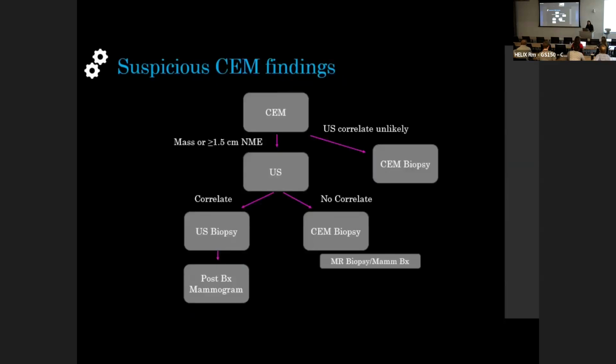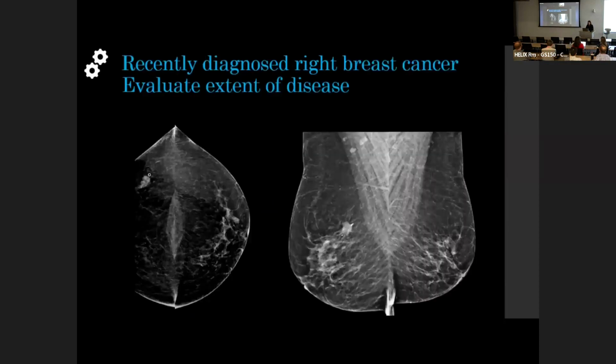So here's our workflow. Patient comes in, they get a CEM. If we think an ultrasound correlate is unlikely, we schedule them for a CEM biopsy. If a patient has a finding that's a mass or an NME greater than 1.5 centimeters, it can vary a little bit by physician, this isn't a hard cutoff, then they'll get an ultrasound. If they have no correlate on ultrasound, they'll go back to CEM biopsy. And if they have a correlate on ultrasound, they'll obviously go to ultrasound biopsy and post-biopsy mammogram. So the challenge here is if you don't have CEM biopsy capability, then you have to consider, are you going to try and use landmarks for stereotactic biopsy, or are you going to have the patient get an MRI and then come back for an MRI biopsy, because you're usually not going to do those. So that can be a little bit complicated.